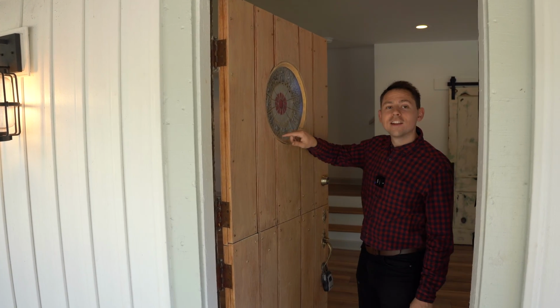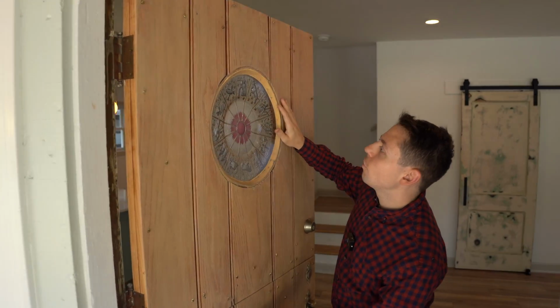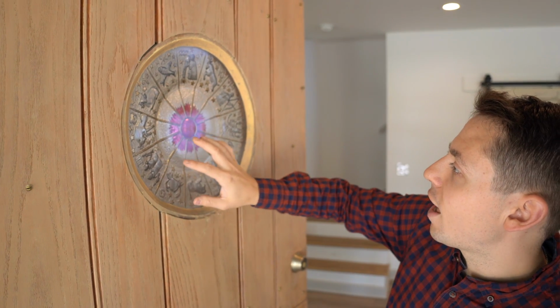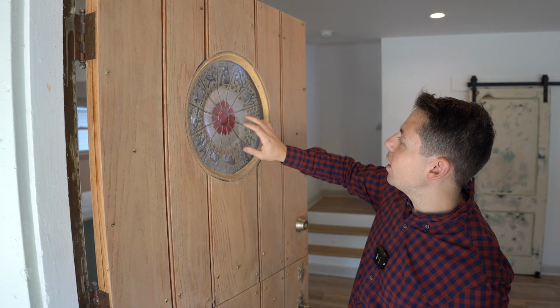Astrology, that's it. Okay, you ready? I mean, this door is just amazing. I love the way they're keeping this restored. So here you have this beautiful stained glass. I mean, this could have been a plate even or something they put in here, but I love it.